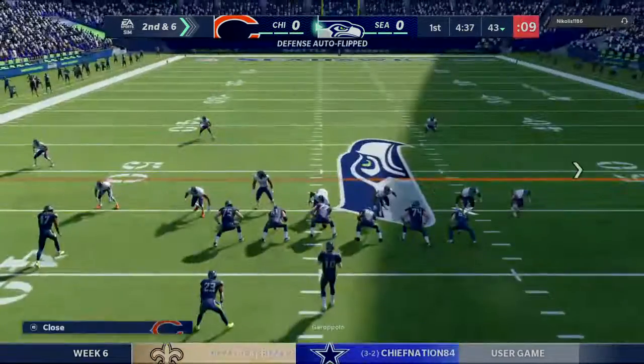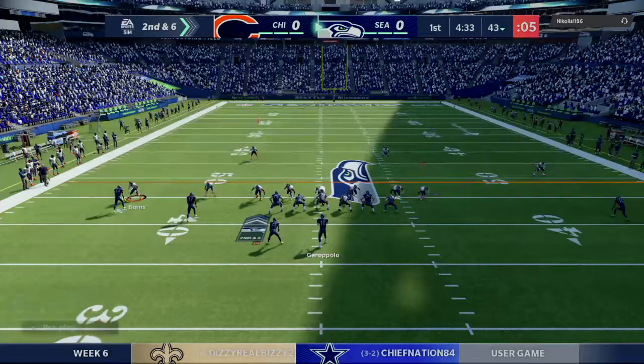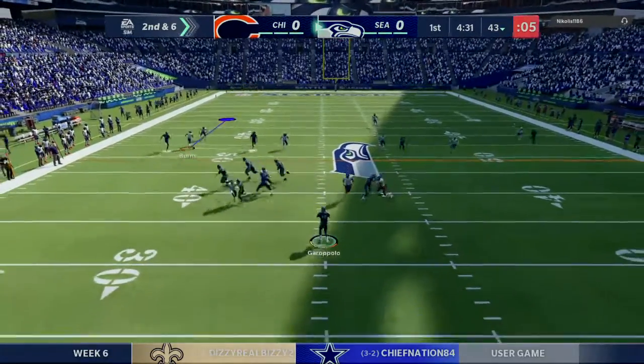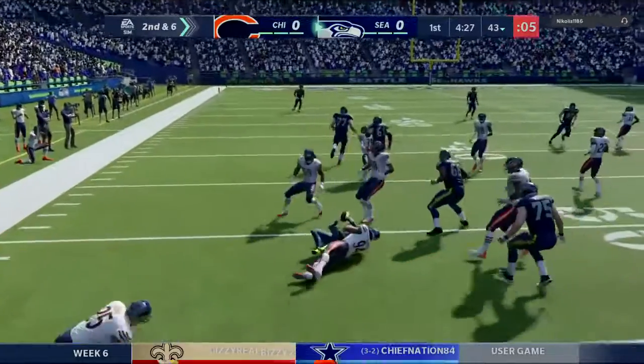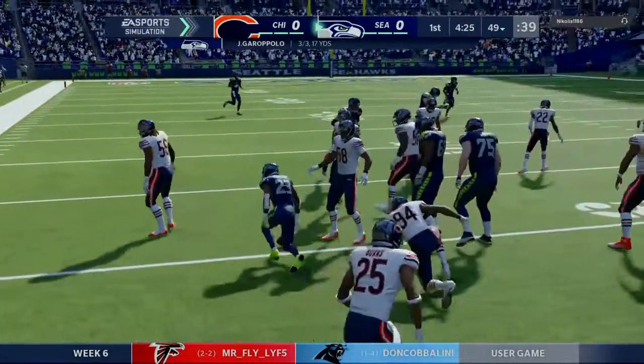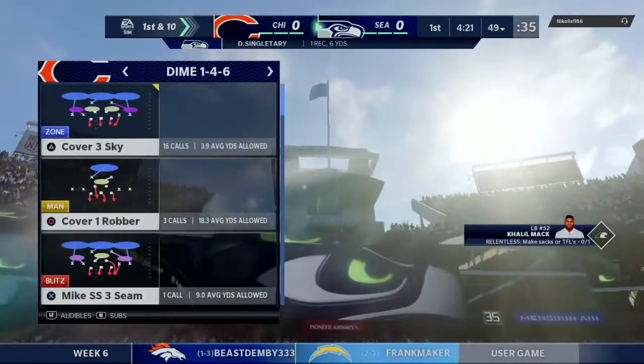Second and 6. Now Garoppolo. Now they go screen. It's complete. And he'll be brought down just shy of midfield at the 49-yard line. 6 yards the pickup, and that's a first down.